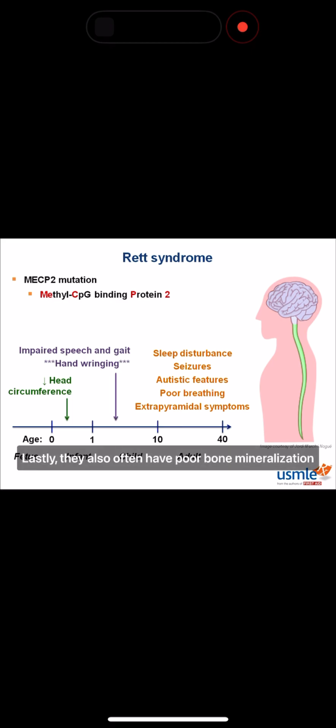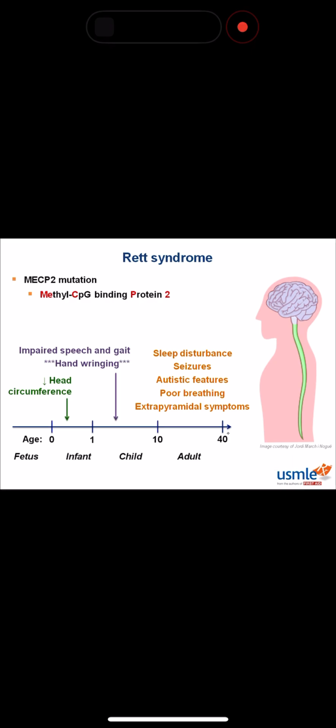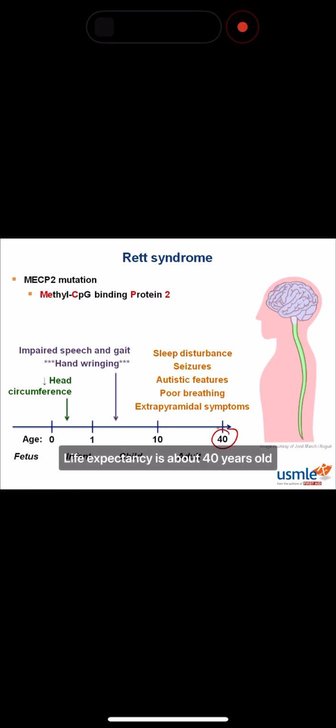Lastly, they also often have poor bone mineralization and can have fractures, and more than half will develop scoliosis. Life expectancy is about 40 years old, and they often die from seizures or cardiac arrhythmias.